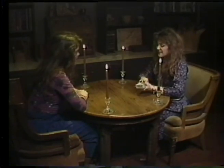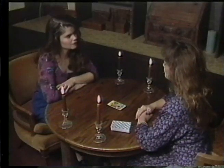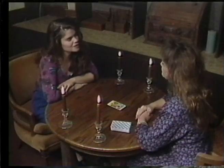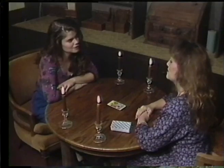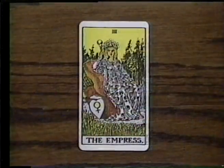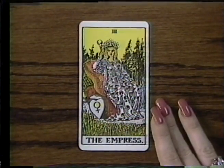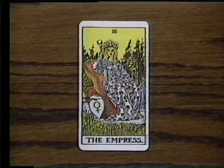I've already selected a significator card for you. The Empress. Oh, well, why the Empress? Well, it does help that I know you pretty well. And the Empress is a perfect fit for you. She's a bright, active person, in tune with nature, with enough imagination to have creative dreams, and enough practicality and energy to bring them into being.